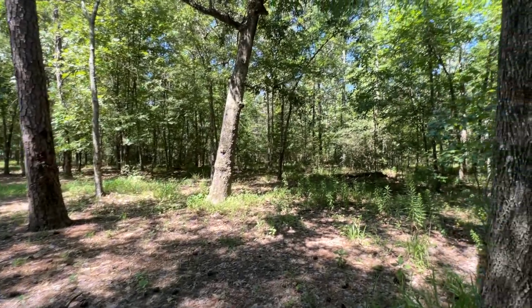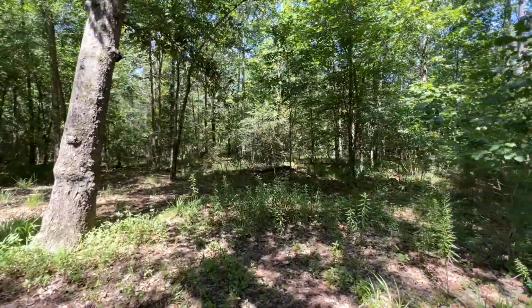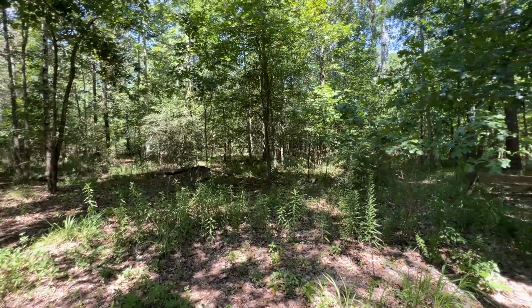Now, y'all, Lake Livingston State Park tends to get very busy on the weekends. If I could offer any advice, and we come out here a lot, this is a go-to park for us.